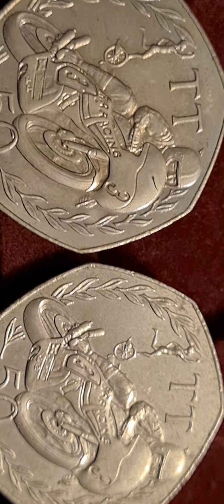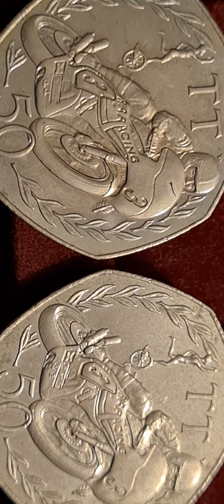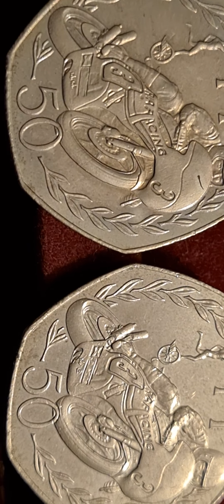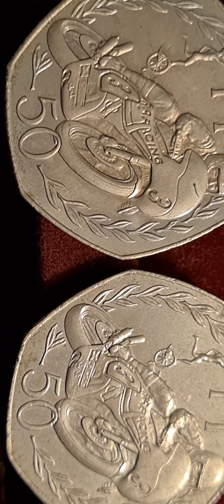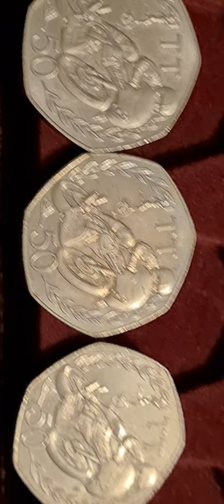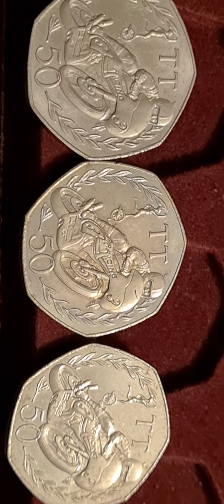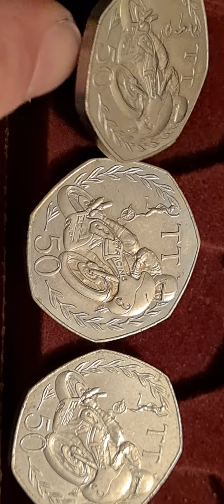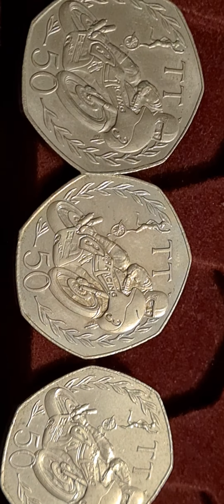So we now have both the 1981 Isle of Man TT 50p coins with the inscription error, and we have both the die marks that are available. So absolutely fantastic stuff. Chuffed to bits to get that. We got 3 out of 4 of them. I'm not going to tell you if I've managed to get the 1981 racing with the AA die mark, the partner to this one.